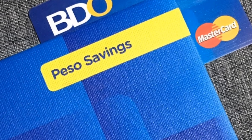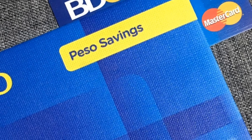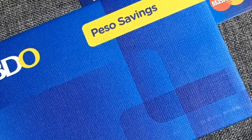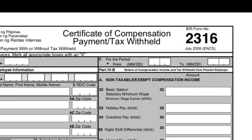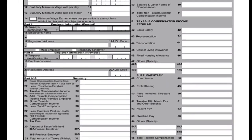Sabi ng iba, it is safe to say na 5,000 to 10,000 pesos per person for each day yung kailangan for the daily living sa Japan. Pero depende pa rin sa Japan Embassy kasi wala naman talagang sinasabi kung magkano ba talaga required na pera sa bangko. Number 8, latest ITR or Form 2316. Guys, di siya required na original, kahit photocopy lang, okay na.